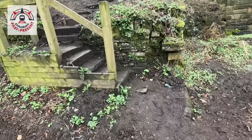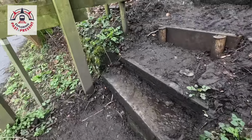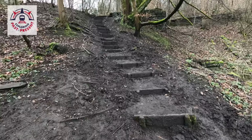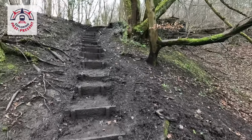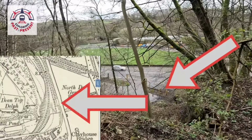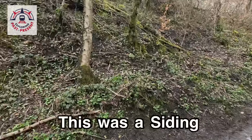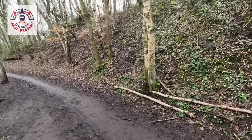I've got some stairs here that lead up into North Dean Woods. I better be careful because they are quite steep. This is going to take me up onto an embankment through North Dean Wood. So this is where I just showed you the coal drops, and this is what probably would have been our railway track bed.